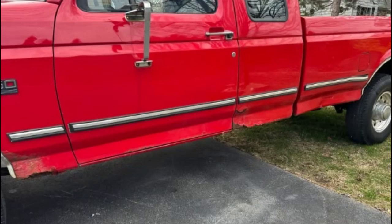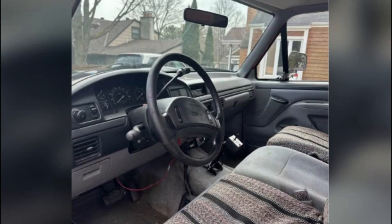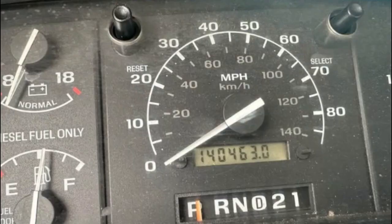The seller mentioned it came in on a trade, and he initially planned to keep it, but space constraints and, as he puts it, his wife's insistence mean it has to go. The previous owner reportedly kept it well maintained, which aligns with how well it runs today. If you're interested, there are no trades accepted, but the price is flexible for serious buyers willing to check it out in person.